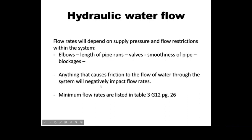So all the things in the system are actually going to reduce your flow rate and how much water will flow through that system, regardless of the pressure. So things like elbows, length of the pipe run, valves, different pipes are going to have different smoothness of the bore of the pipe.